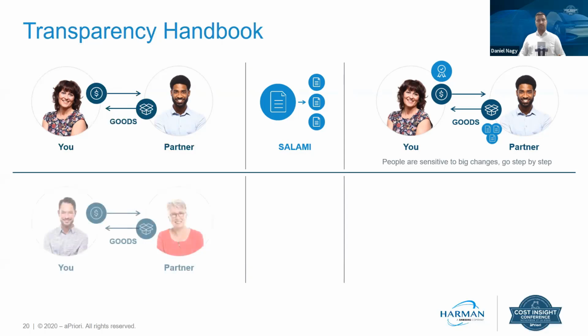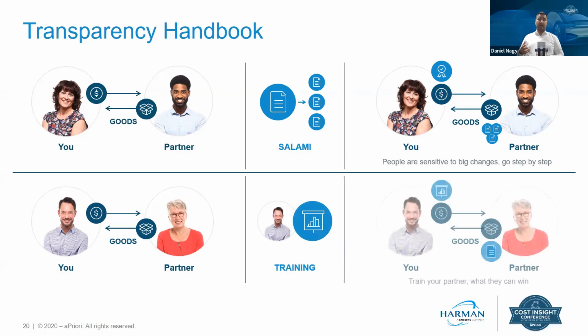And six, don't forget to train people, as you provide them background information about the why. Why are you asking for this? Why is it important in the business? They will better support you. Remember that they are maybe not so close to the OEMs, so they might not be familiar with what you are doing.